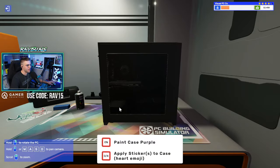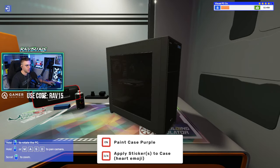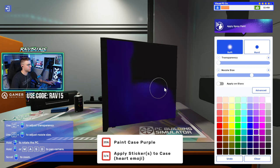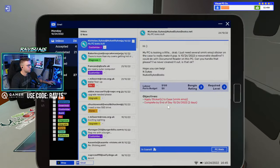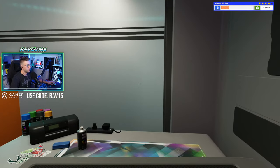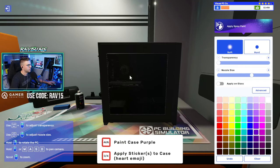Heart emoji. Okay. Purple. Let's do this color purple. Here we go. And bang. What did it say? Do not customize the glass. Got it. Oh. Nope. Do not apply on the glass. Go around it. So they just wanted a purple case, pretty much.